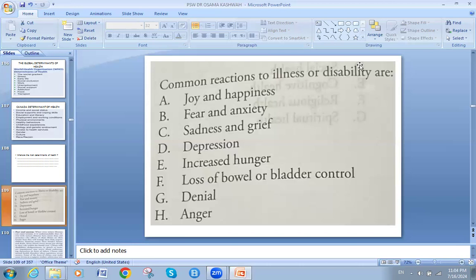Some kinds of illness and disability also lead to increased hunger. Some kinds lead to loss of bowel or bladder control. Or denial. Denial means trying to deny that you are sick. You don't want to admit that you are sick or have a disability. And some people will react with anger, getting angry and upset because they are sick.